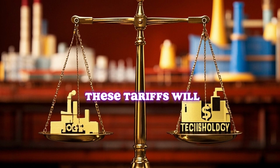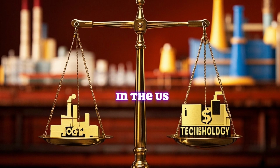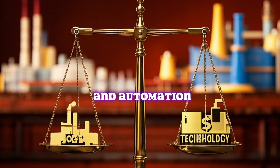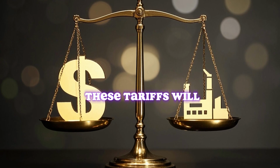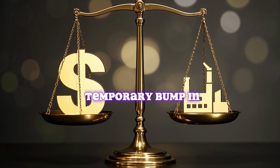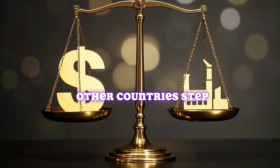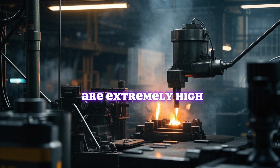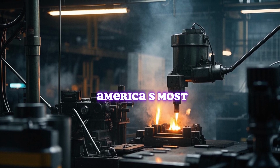Do you think these tariffs will create more jobs in the US, or will they hinder the industry through higher prices and automation? Do you think these tariffs will make the US more competitive, or will they just be a temporary bump in the road while other countries step up their game? The answer is unclear, and the stakes are extremely high for one of America's most vital industries.